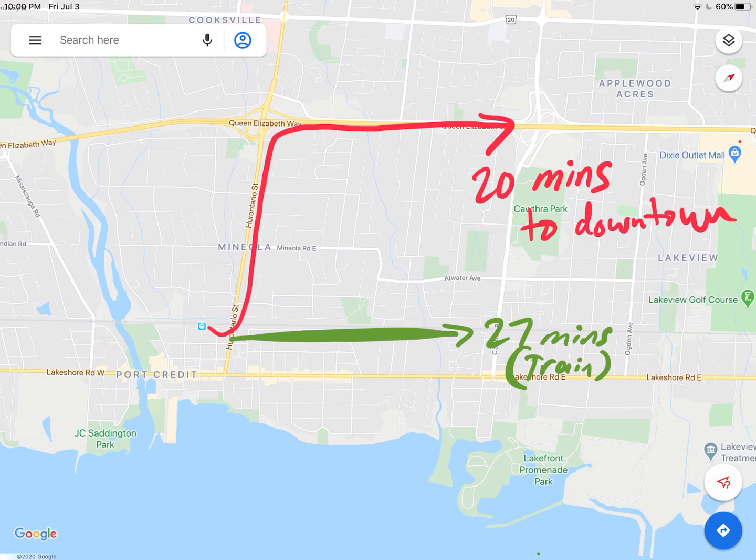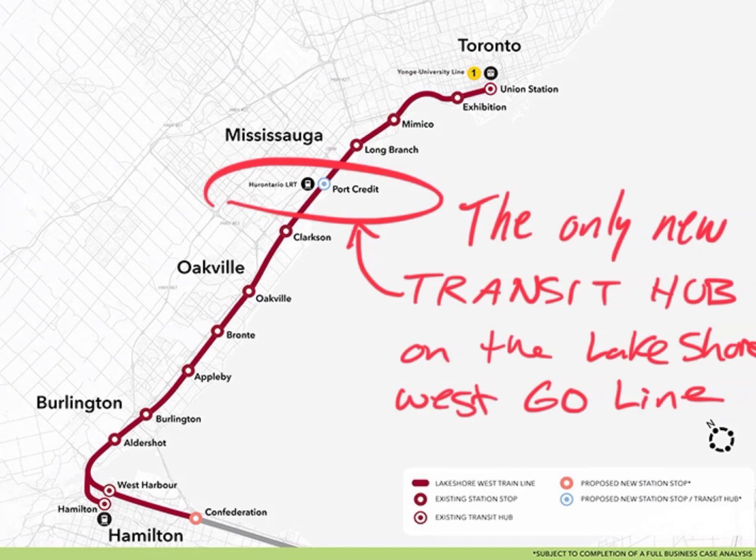I can get downtown from Port Credit faster than I went when I lived on the Danforth in what many people consider to be the heart of the city itself, like the core of the city. You can get there faster because of the easy access on the QEW if you're driving. And of course, the GO train. If you're taking the GO train, it's only 27 minutes as well. And the GO train, as I said, is right at your door.